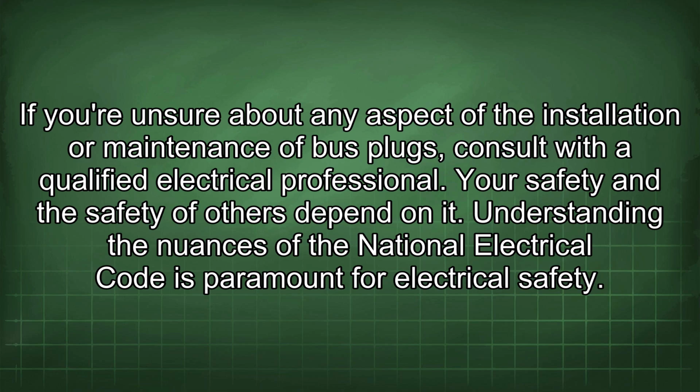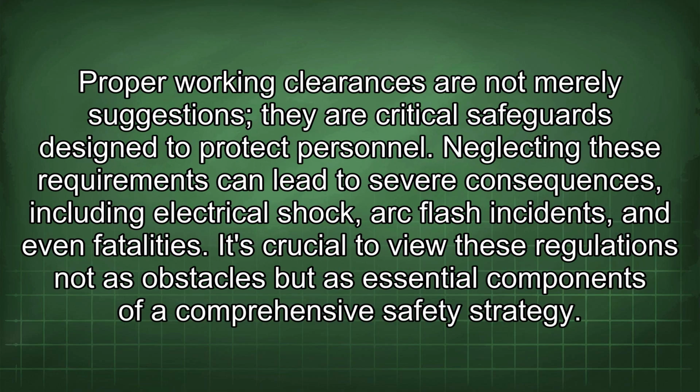Understanding the nuances of the National Electrical Code is paramount for electrical safety. Proper working clearances are not merely suggestions, they are critical safeguards designed to protect personnel. Neglecting these requirements can lead to severe consequences, including electrical shock, arc flash incidents, and even fatalities. It's crucial to view these regulations not as obstacles but as essential components of a comprehensive safety strategy.